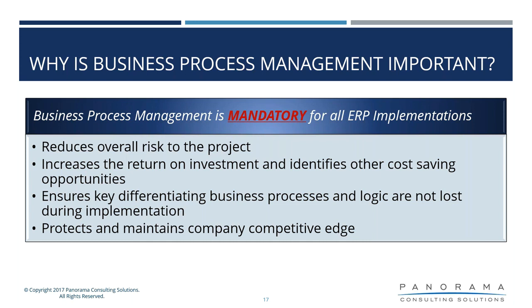Ultimately, it will reduce the risk to your project. It will increase the return on investment and identifies these cost-saving opportunities that we're discussing. And it will ensure differentiating business process and logics are not lost during the implementation, because going into your technology design sessions, you need to have your process and process flow. And it will obviously protect and maintain your company's competitive advantage, because your processes really are in place.